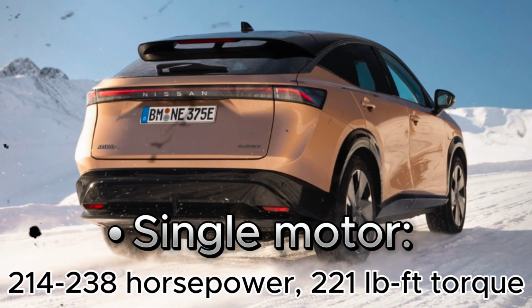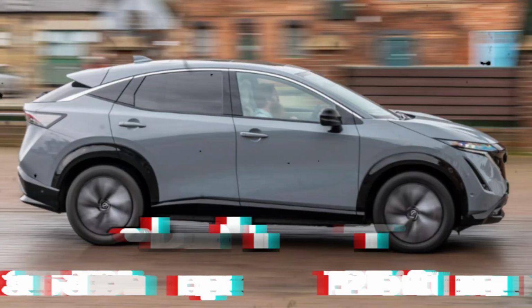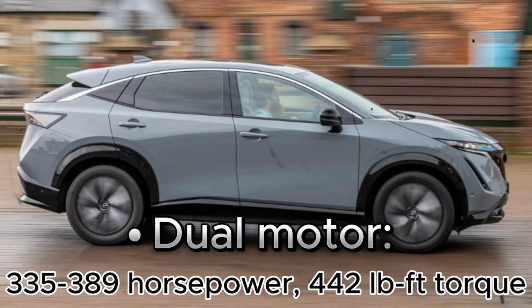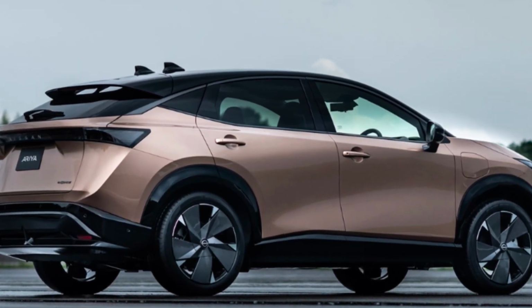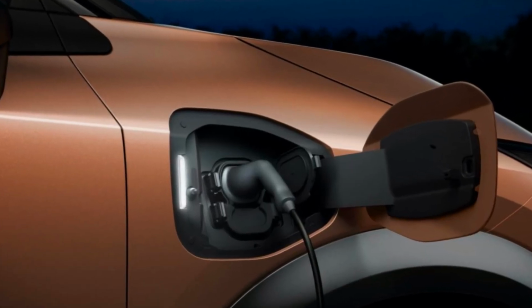Single motor, 214 to 238 horsepower, 221 lb-ft torque. Dual motor, 335 to 389 horsepower, 442 lb-ft torque. Efficiency approaches 3.0 miles per kilowatt in most models, with a range of up to 304 miles, allowing a 20-80% charge in about 40 minutes.